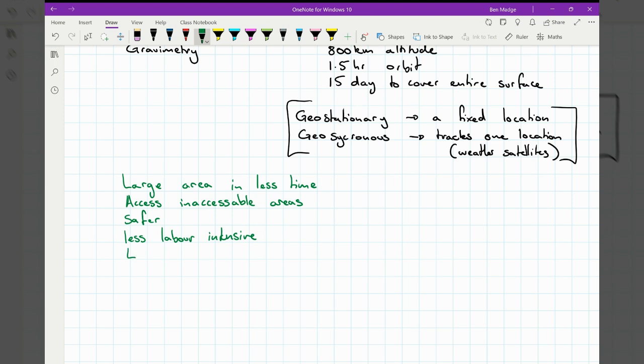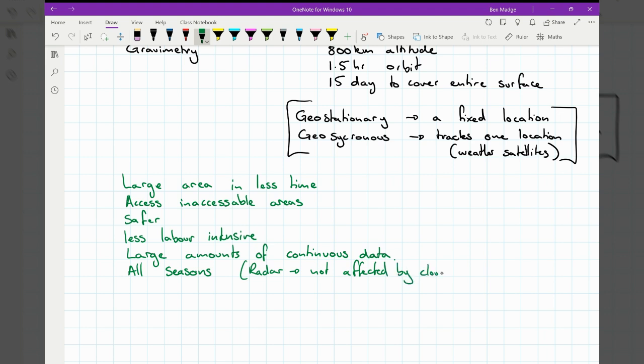And it can provide us with large amounts of continuous data. And this is all seasons. Depending on what sensor you are using, something like radar will not be affected by clouds, which means that you can use it at night time, you can use it when it's snowy or overcast. It can be done at any time.